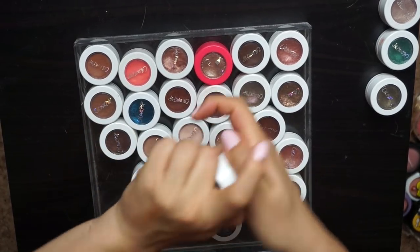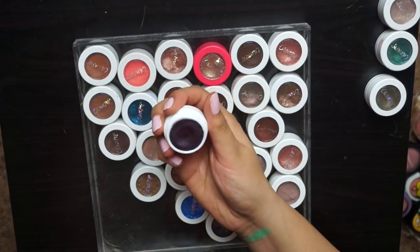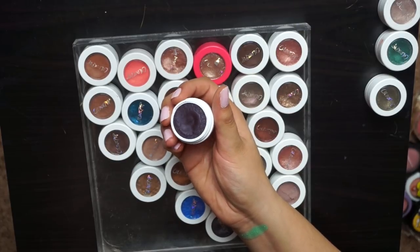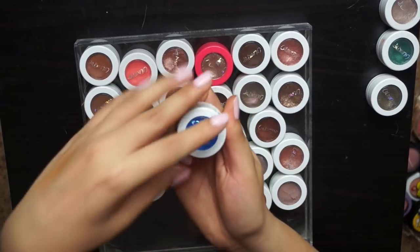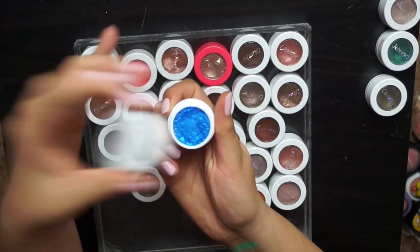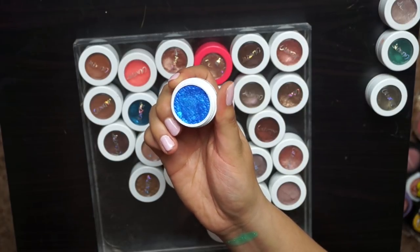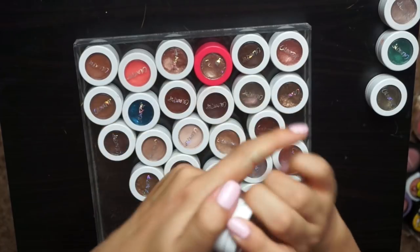Doe a Deer. Can't even open this one. I close them really tight. This is like a deep purple. I can part ways with this one. Too Shy. This one was one of the OGs. Like, I've had this forever. Too Shy is a nice blue. I'm gonna keep this one. Do I wear it? Not really, but I'm keeping it.